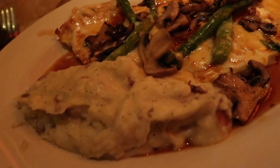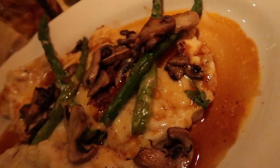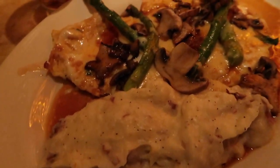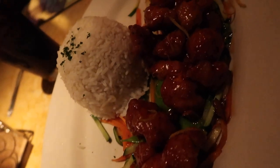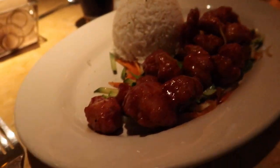So, this is the chicken Madeira. This was one of our server's top three favorite items, along with Liam's portion, which is the orange chicken, which also looks delicious, if I do say so myself. Are you excited? You got room for it?